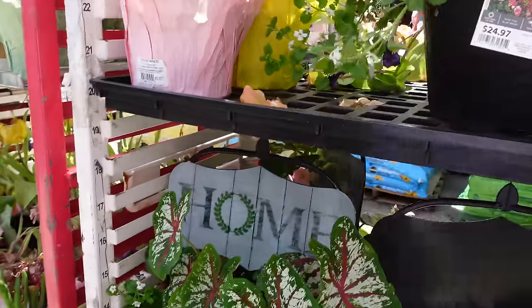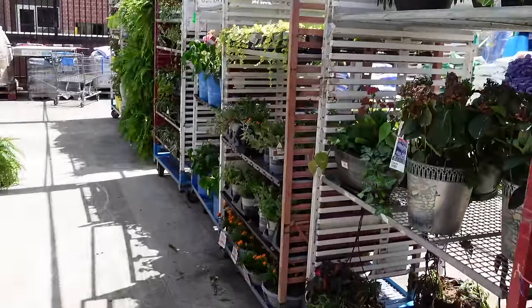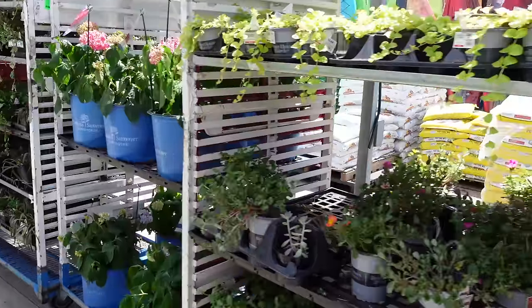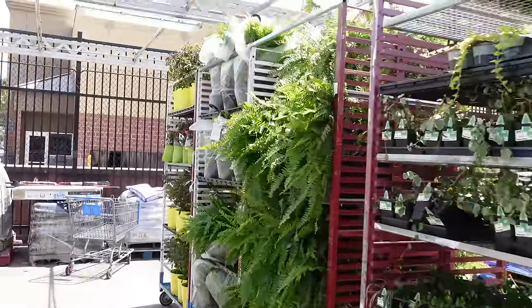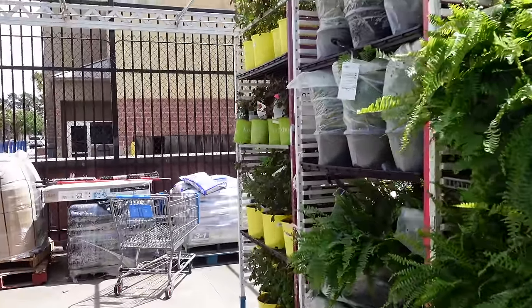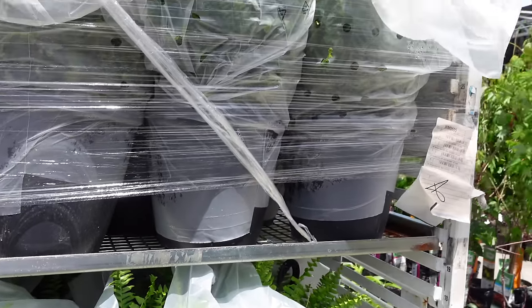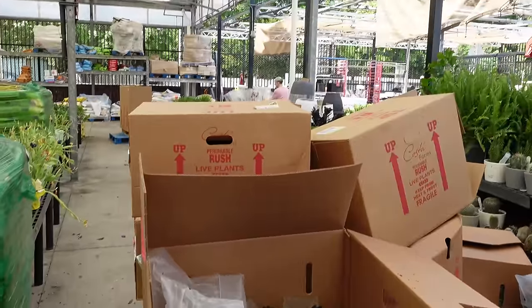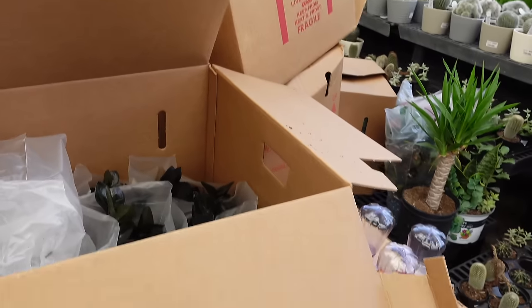Here's some Caladium in these little planters. Gosh, this stuff looks so sad out here. Some of this stuff looks new with like plastic wrap on it. All these ferns here just baking in the sun with plastic wrap. All right, I think that's pretty much it for houseplants in here. I might see if I can take a peek in any more of these.